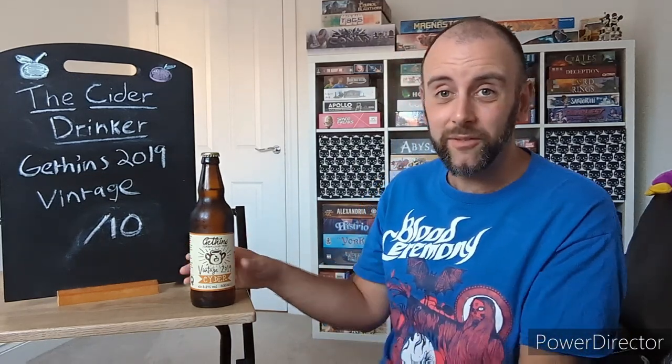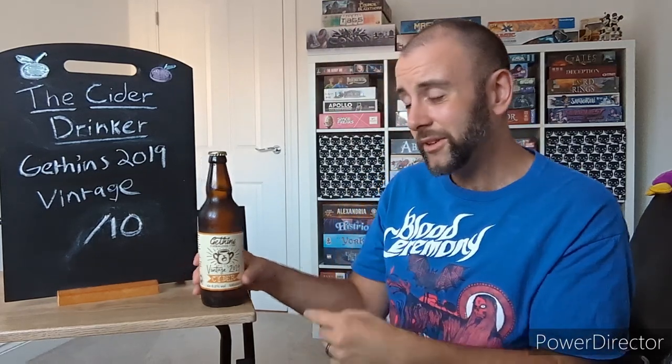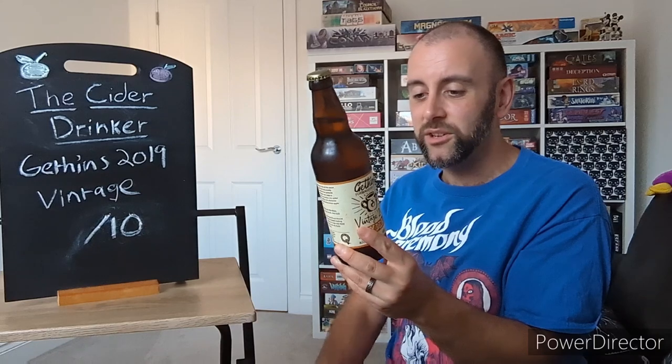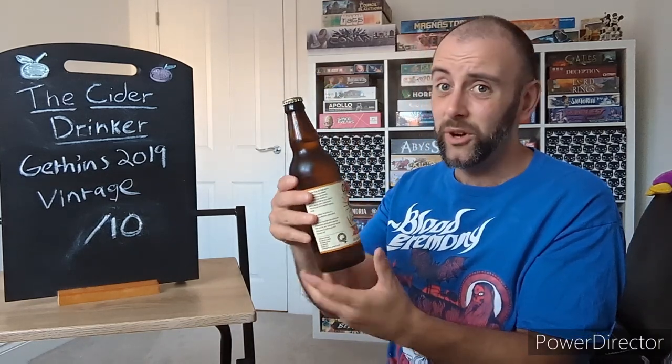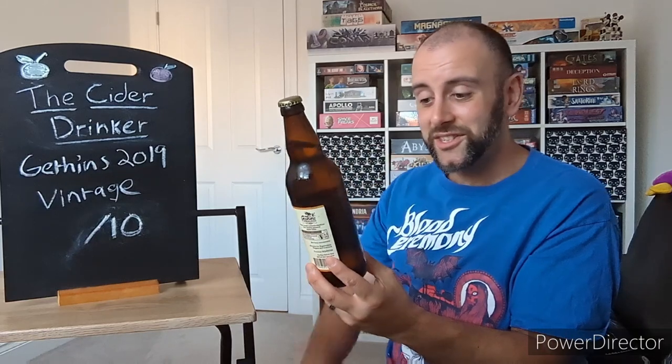And as you can see, it comes in 500ml bottles. But does strong equal good? I'm going to find out. So, this is cider made in Pembrokeshire from freshly pressed apple juice. Not from concentrate, always a good sign, suitable for vegetarians, vegans and celiacs. So let's just see what it says here.